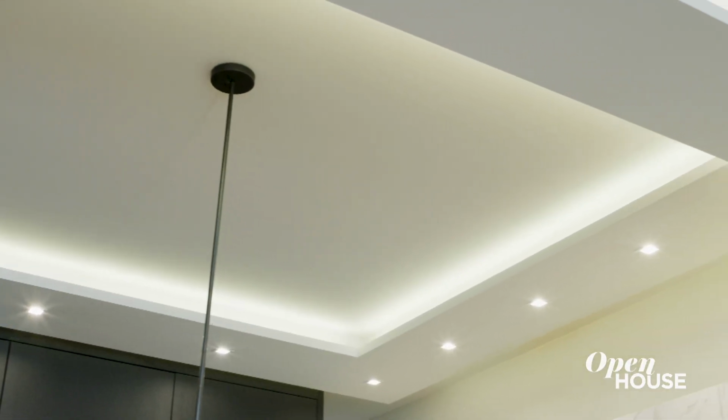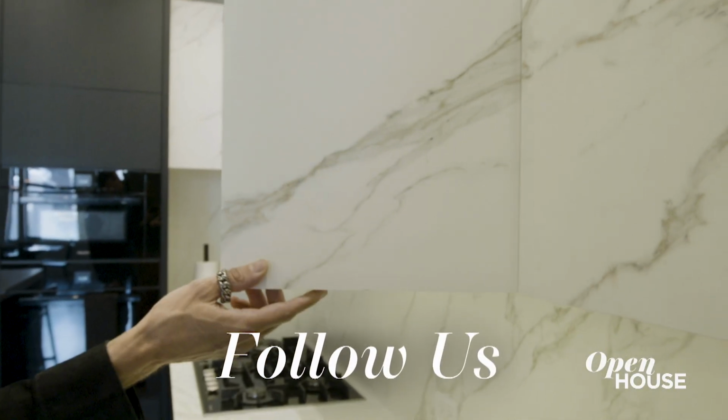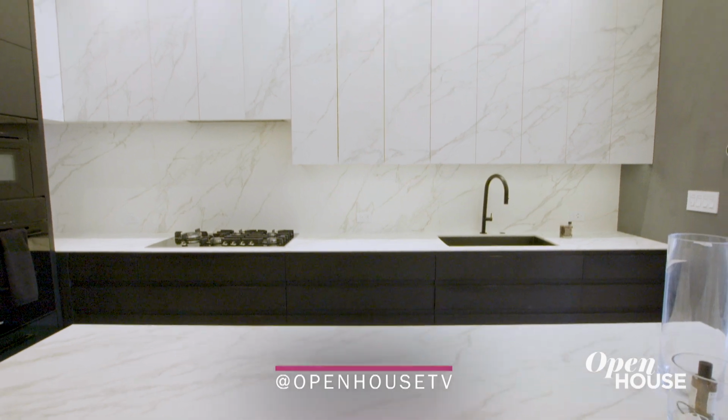So these floating soffits are part of what I talk about as a tectonic language, and you can see it through the square shapes, the blocking, and the floating planes. So there was a distinctive effort to keep things linear and separated and understandable.